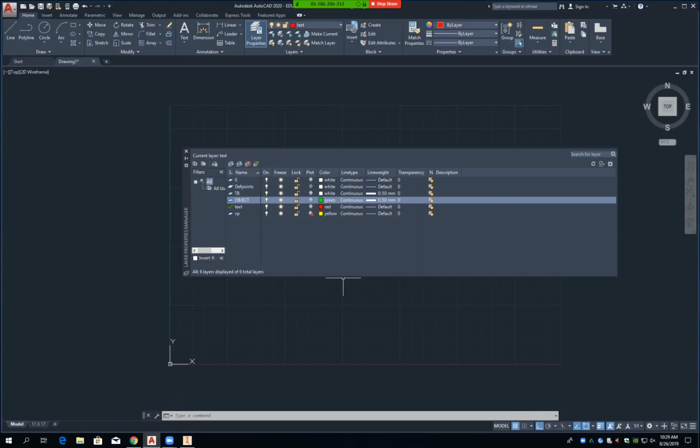Does that make sense? The line type I want it to be continuous, and the line weight I want it to be 0.5. Does that make sense? So if you click that, make it 0.5 right there. That's your first layer. That's as hard as layers are to create.